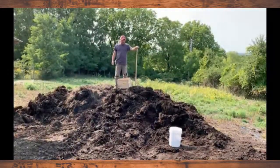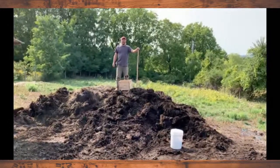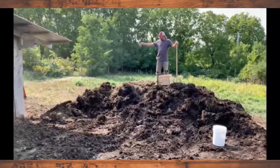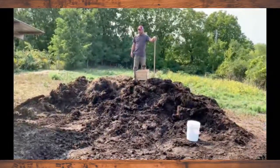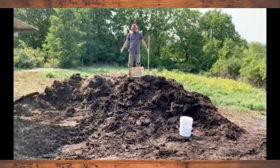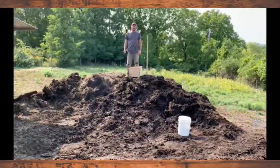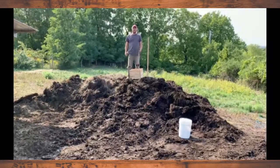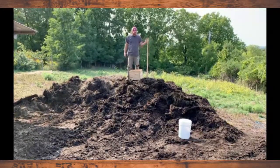Okay, making the biodynamic compost pile. Just spent some time piling up a winter's worth of sheep bedding, manure, hay, and we got the pile built. So now we're going to prep the pile with six different biodynamic preparations, 502 through 507.